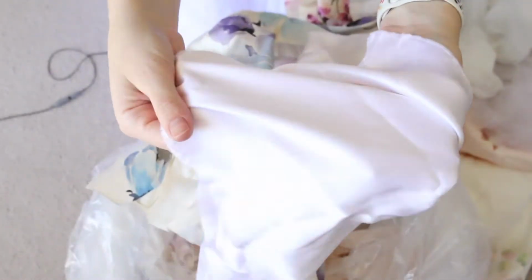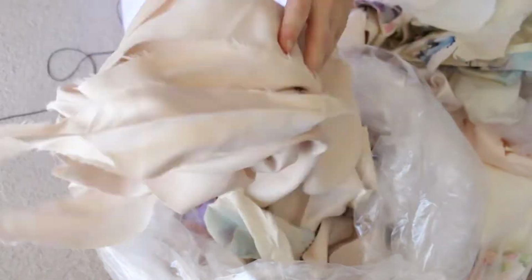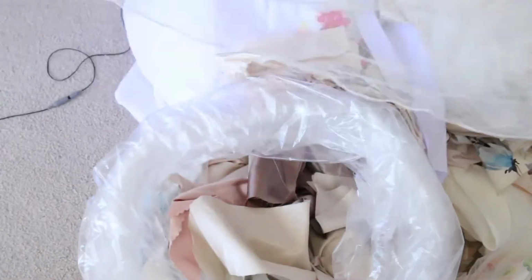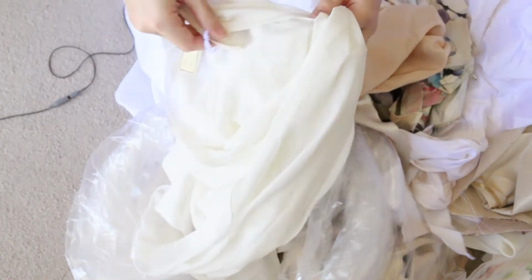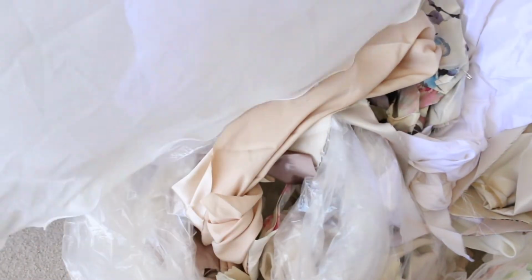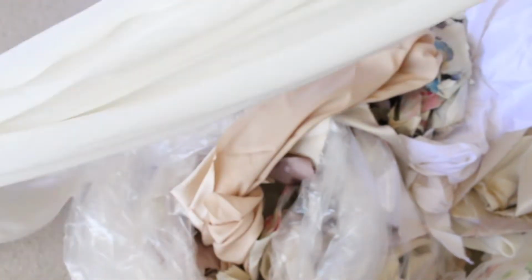Oh, that's nice. Oh, I like the blue flower. Ooh, there's a decent amount of that in there. I could almost get a shirt out of that one. Oh, there's a tag. Wait, there's a whole veil in here. And it's still got its little claspy things and a tag. There's a whole veil. Okay, I have to try this on. Stand by for that.